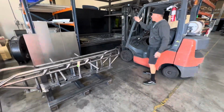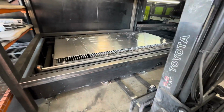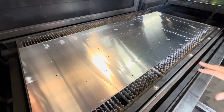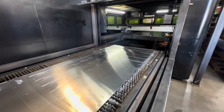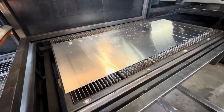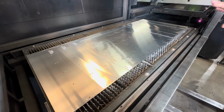So this is our laser. This is our current laser. It's been our current laser for the last 4 years. Basically what we have here is a sheet that just came out. There's another sheet you can see back in here that's going right now. This is running our visors right now for our roof racks. We cut a lot of aluminum, we cut a lot of steel, but this is our current laser.